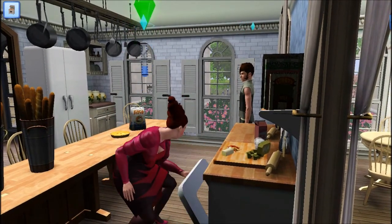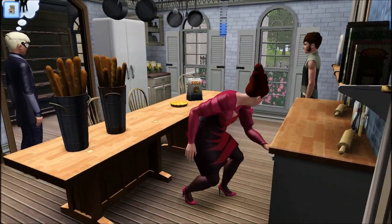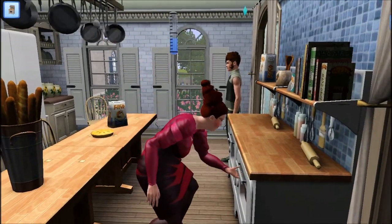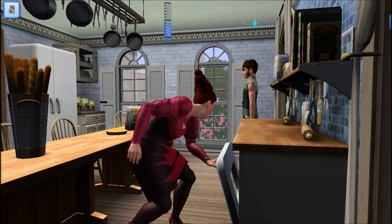Alright, and this is perfect for my Sims, you guys. I love anything that has to do with the cooking skill. It is one of my favorites, together with the gardening skill, of course. It's everyone's favorite, because why the heck not?